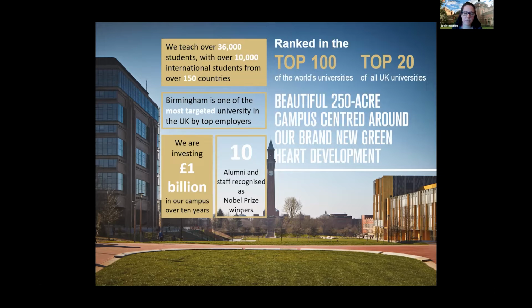And then throughout our time, we've had 10 alumni and staff recognised as Nobel Prize winners. So the research that takes place at the university is of international calibre, internationally recognised and world leading. And we've been involved in some quite big name projects throughout our time.